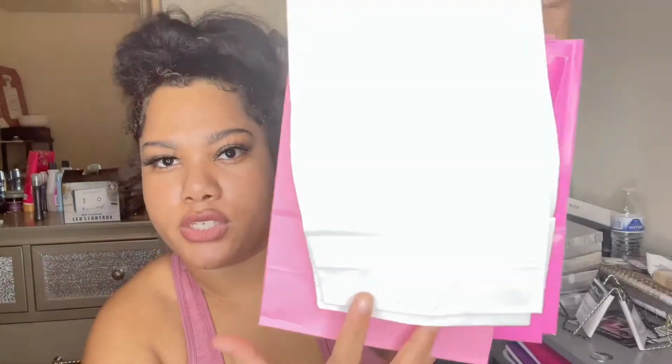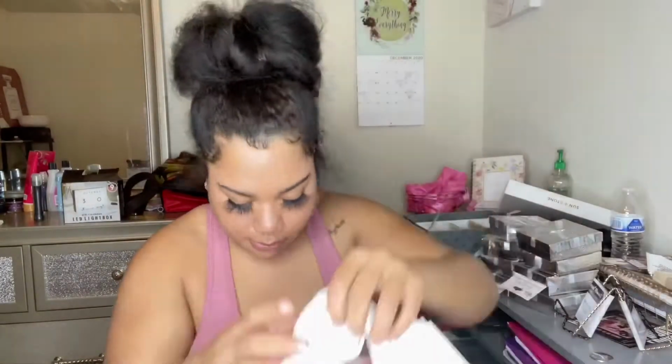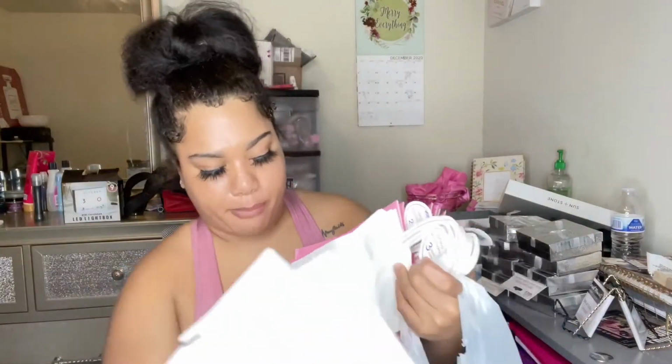Got me some baggies as well. Like y'all know, I said my branding colors. So I got some baggies. I got a lot of those. Some tissue paper, white tissue paper.